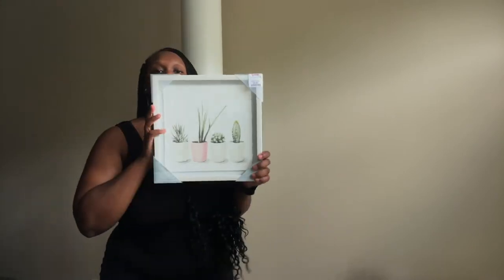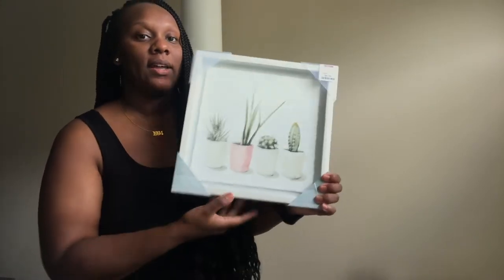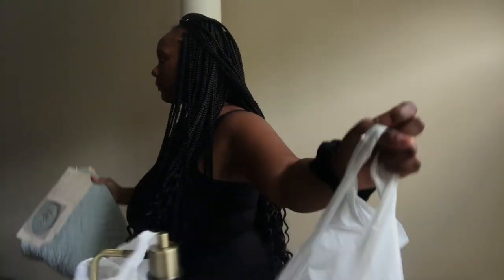And then I also got this cute plant print to go with that. I thought they would look really cute together in my desk area. And then starting with the bag. Okay, I'm back again.